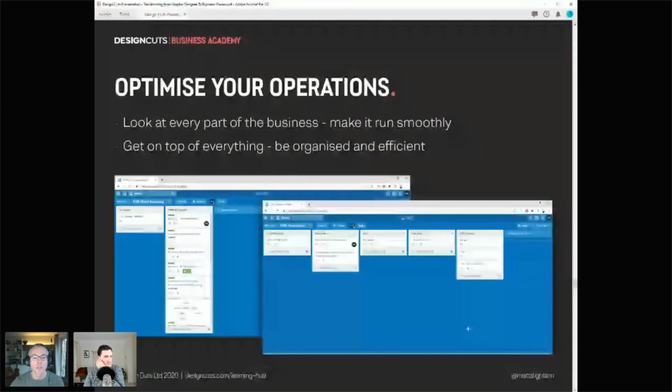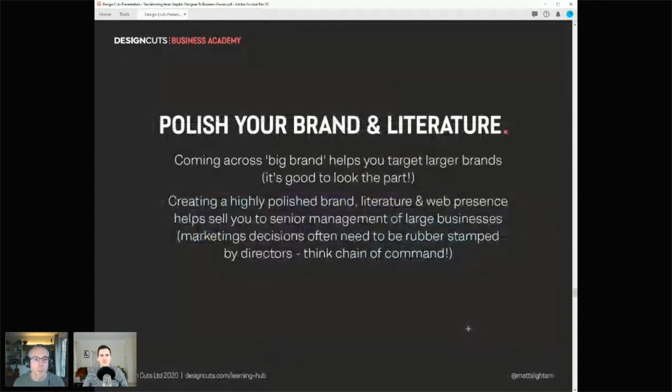Strategize. How is that going to work for every stage of the process? Optimize your operations. Look at every part of the business to make it run smoothly. Get on top of everything. Be organized. Be efficient. Everything from invoicing to billing, to how things work around the office. Again, it's important that you've got no pulls, that everything is really, really optimized. Again, you can do that kind of thing with Trello boards.